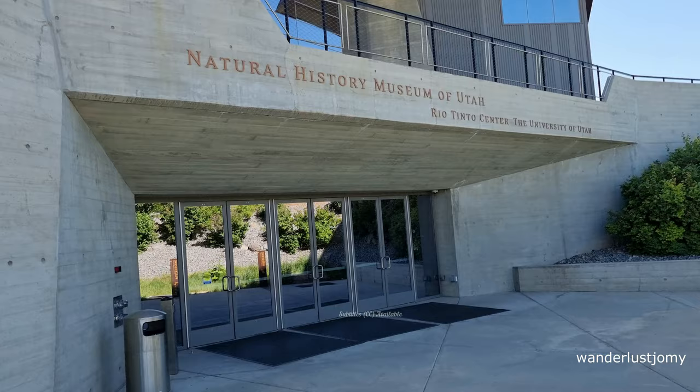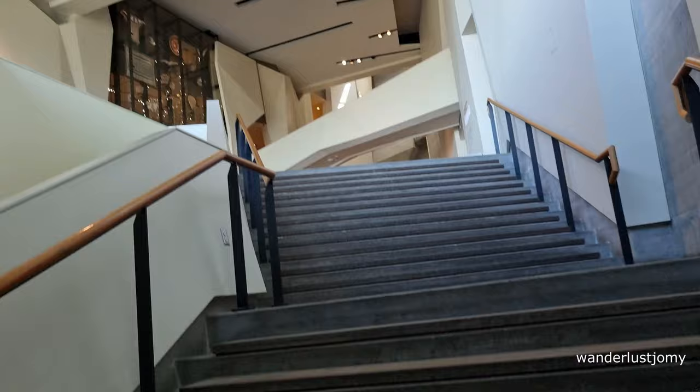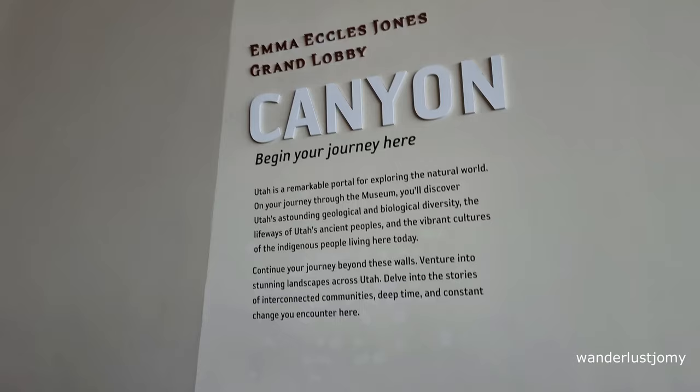The Natural History Museum of Utah serves as a nexus where the realms of science and curiosity converge, unveiling the remarkable narratives encompassing Earth's history, various life forms, and intricate ecosystems. Access to this captivating establishment entails an entry fee of $20 per adult.